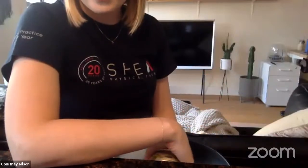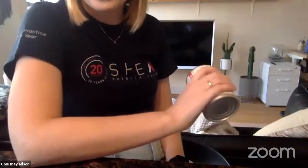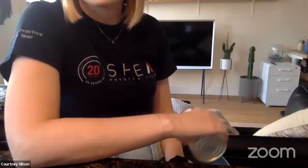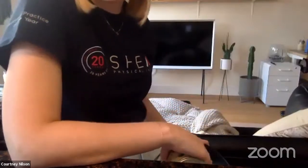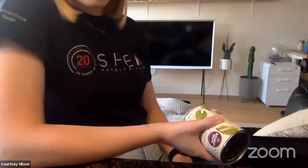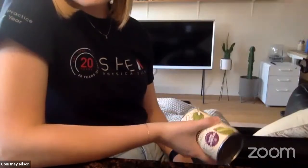So just going down and up, nice and slow. You don't want to go too fast because then the muscles aren't working right. So you really want to go nice, slow and controlled movements. You would do this way with the palm facing down towards the ground, and also palm up towards the ceiling. Again, just going nice and slow with it.